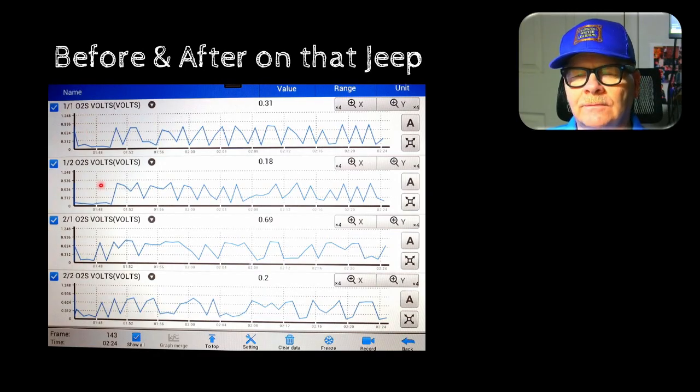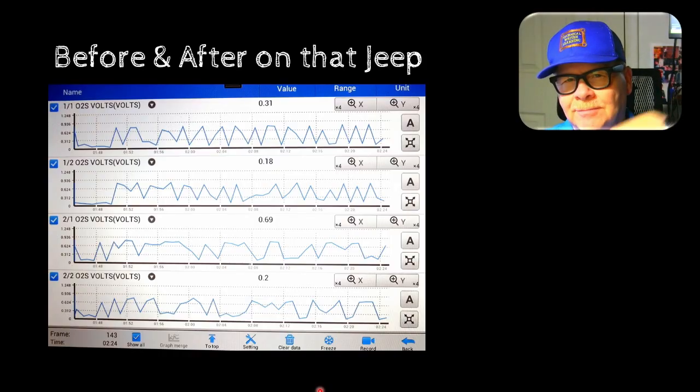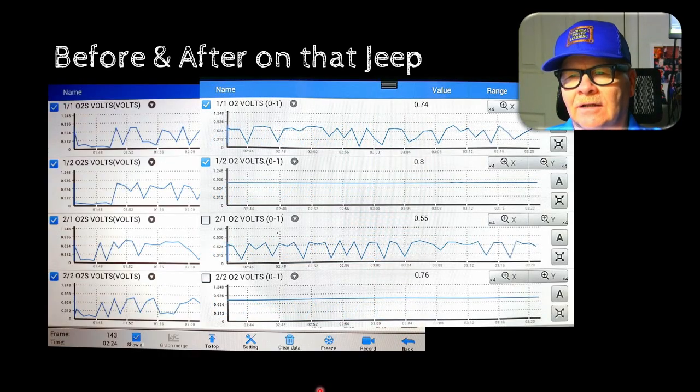See, 1.1 and 1.2, 2.1 and 2.2. See how they were all switching together? I mean, that was almost practically a mirror, and that's one of the ways you can tell the catalytic converter efficiency is gone. Now, you're not going to find a clogged cat this way, but you will find one that's been gutted this way. And this is what it looked like after we put new cats on it.